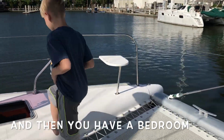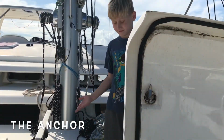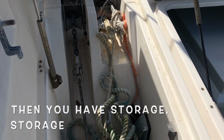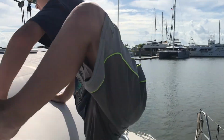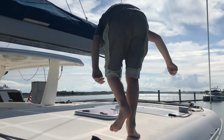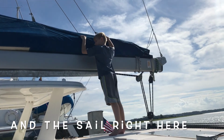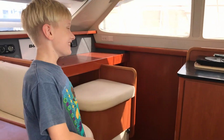And then you have a bedroom. Woo! The anchor. Yes. And then you have storage, bathroom, bedroom. Then up here you have the part with the solar and the sail right here. And then going to the main place. Okay, and then you have the kitchen.